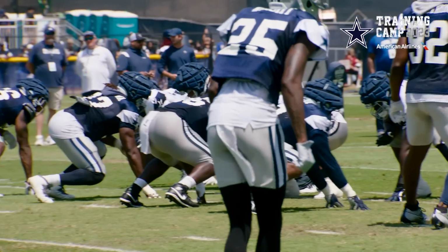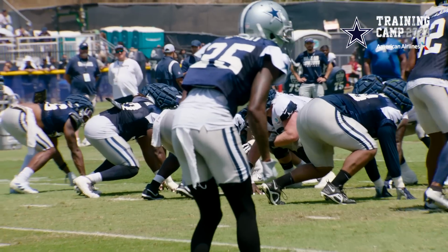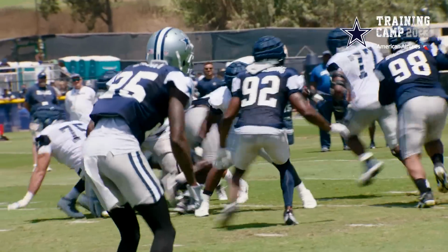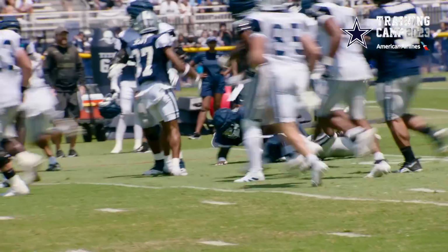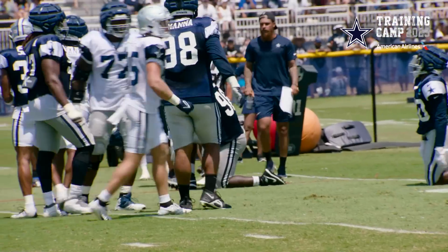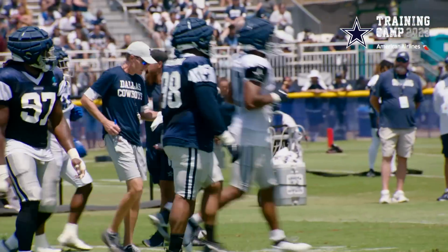Looked good throughout camp so far. Looks to have an extra step after dealing with injuries both in 2021 and 2022. Ooh, got that initial punch from Tyler, but look at Gallimore going over the top. Oh, that was the right man to focus on. He was trying to make a play. Yeah, that was a good call on your part.